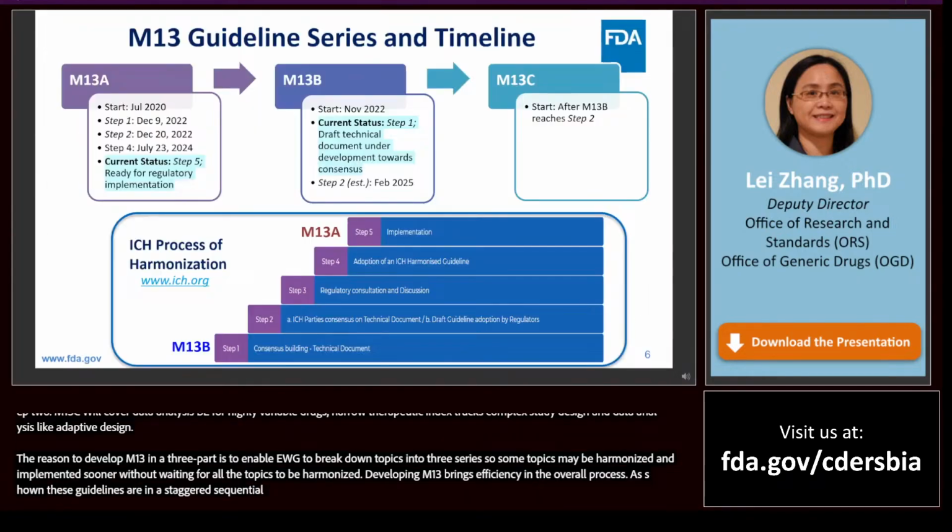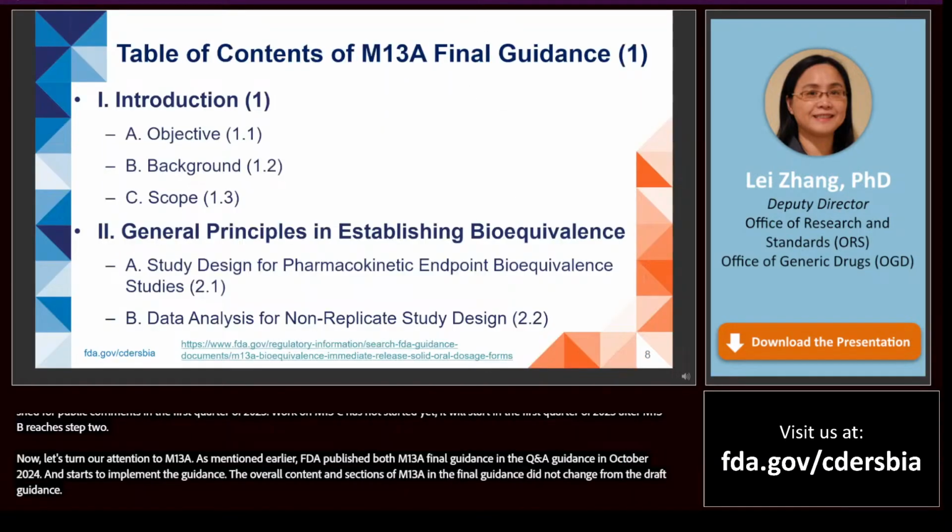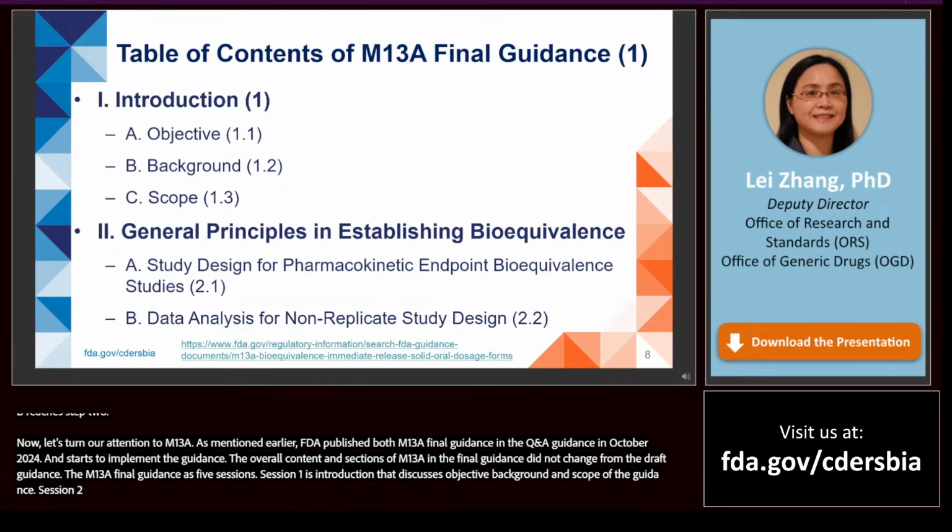study types. In the course of public consultation, feedback illuminated significant interest in the general principles section. This highlighted its vital role in establishing bioequivalence criteria for regulatory purposes, leading to essential clarifications based on those insights. Furthermore, M13A champions a risk-based strategy to assess whether 1 or 2 bioequivalence studies are necessary, particularly for high-risk and non-high-risk products. This approach is fundamental in maintaining regulatory compliance and ensuring safety.